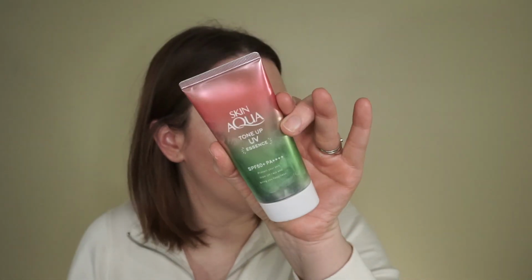So again, I've already mentioned it before when I was applying the makeup, but if you skipped that portion, I like to use this after I've done my skincare and I've let my skincare soak into my face. So if I am using an SPF, I try to use an SPF that works more like an essence or a moisturizer. One that I typically like to use when I'm applying a more moisturizing sort of foundation is this one from Skin Aqua.